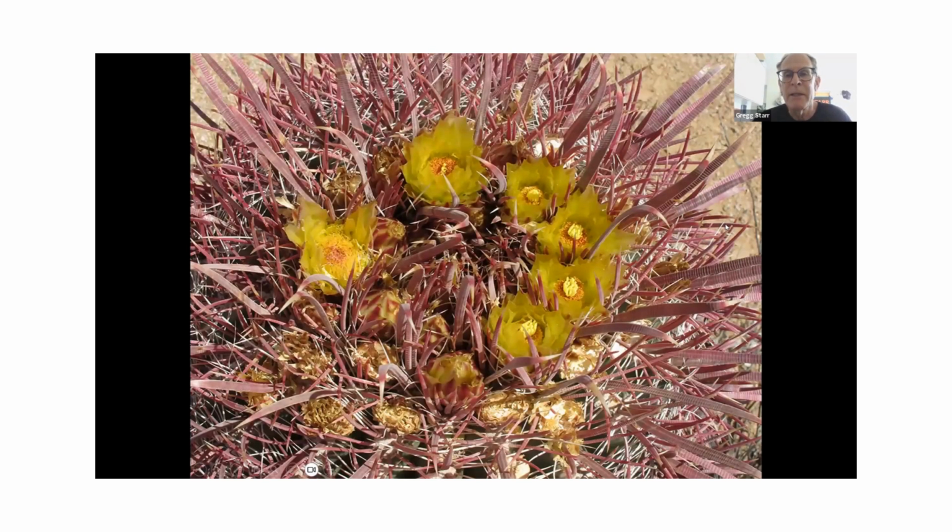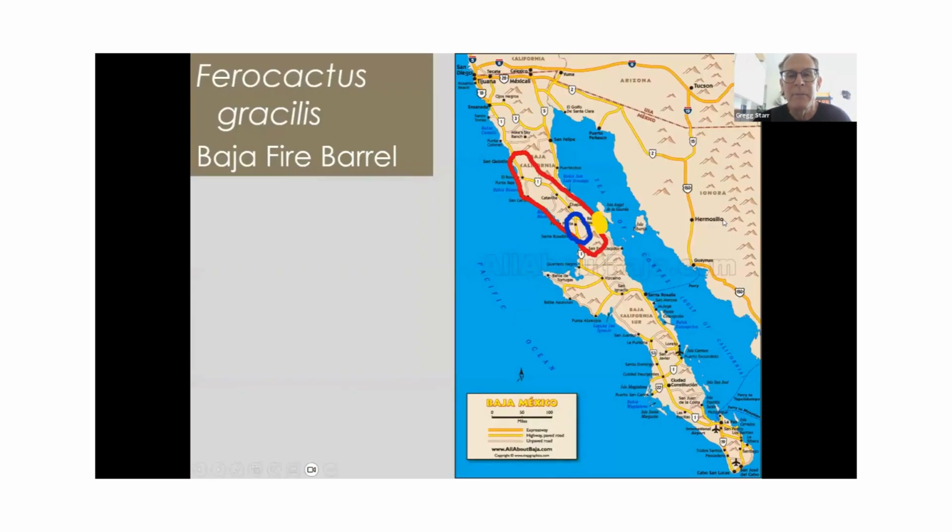A few shots of the flowers here, and then you can see the spines. They do grow up and kind of curve and twist, giving it that name of tortulous Venus.